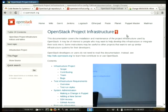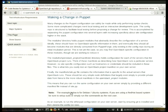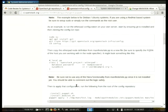Then we also have instructions here in our lovely documentation for specifically making a change in Puppet. So this is lots of words. They're all very important for understanding our Puppet infrastructure. But then we have specific instructions for if you wanted to test a change we're applying to Puppet, how to grab our Puppet configuration, how to create sort of a local file that has your change in it, and then applying that change. So it's not too hard to test a change on your own. And then people doing the code review should probably test your change as well.